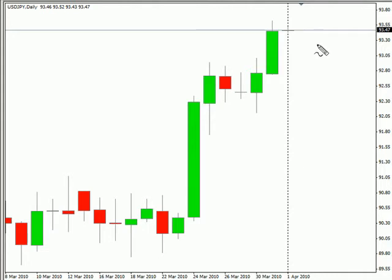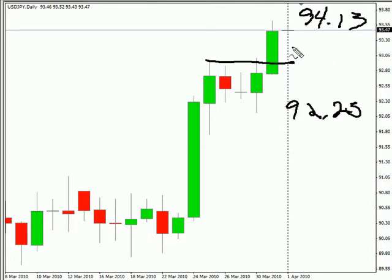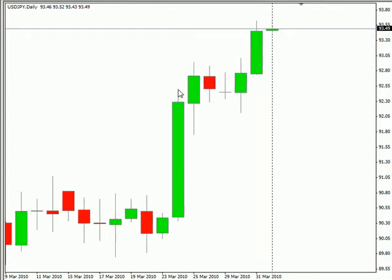We are looking at the US-Japanese yen pair. This pair broke out to the upside, broke previous resistance, and is moving to the upside with a bias to the upside. Look for it to potentially go as high as 94.13, possibly as low as 92.25. Look for some resistance around 93.75 and look for some support around 93.00.